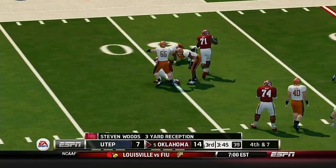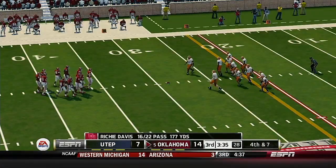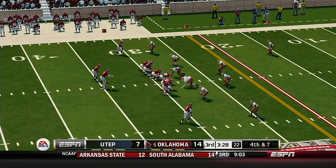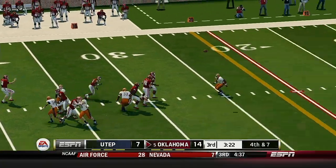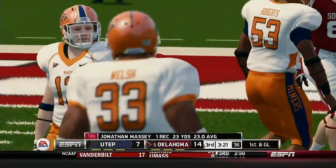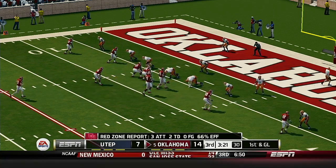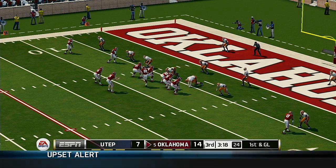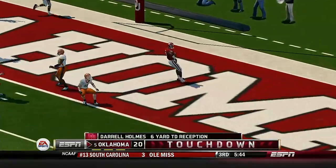Zips it to the tight end. Locked down at the 29. Woods gets him about 3 yards with a completion. Fourth down, and the offense is still on the field. He's in trouble. He's hit and taken down. Zips it to his receiver. Touchdown.